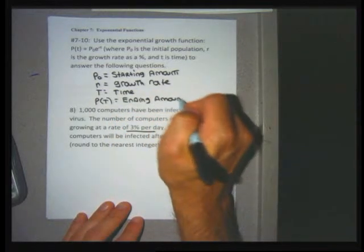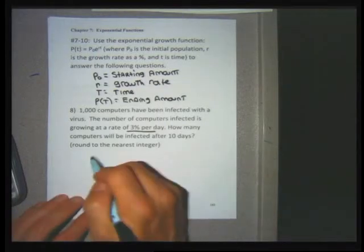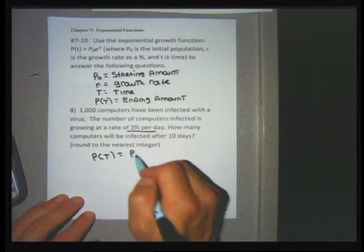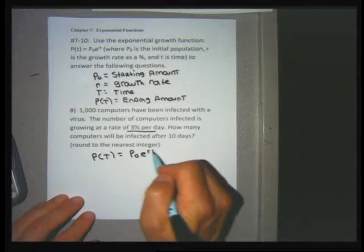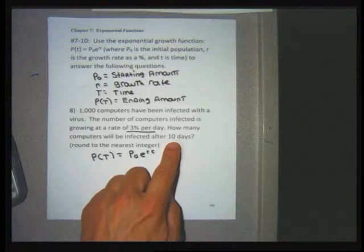So each of the problems, 7, 8, 9, and 10, use this generic formula, but I need to take the generic formula and model it to the problem that's given. So when I go down to problem 8, I need to work the right side of the equation with numbers that fit the problem. I kind of need to understand the problem. So this problem 8 talks about 1,000 computers getting a virus, and that virus is being spread from one computer to another computer, and over time more computers are being infected with the virus, and I'm supposed to find out what the ending amount is after 10 days, how many computers are going to wind up with the virus.